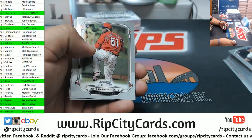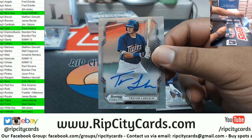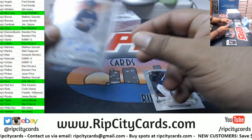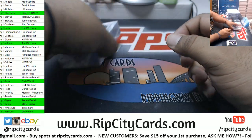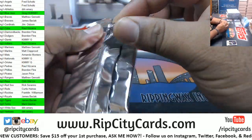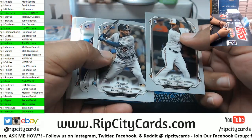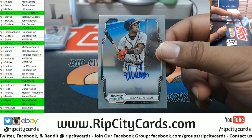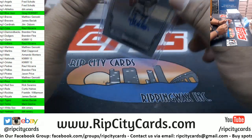Hernandez, Rays. Urias, Padres. De Los Santos, Phillies. Tatis Jr., Padres. Hiura, Brewers. Larnach of the Twins. Twins doing it right now. Another, that's a free team I gave away with two autos so far. Tigers, Kaboom, Nationals. Diaz, Orioles. Madrigal, White Sox. Israel Wilson, Braves auto. Not much color in that box.